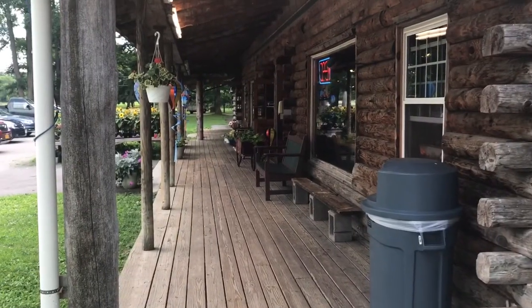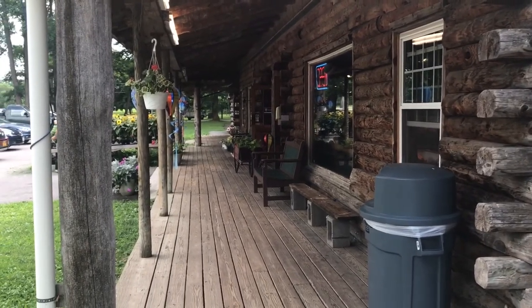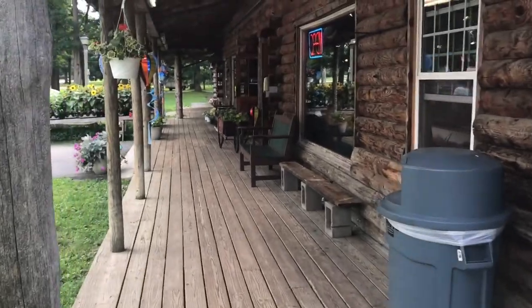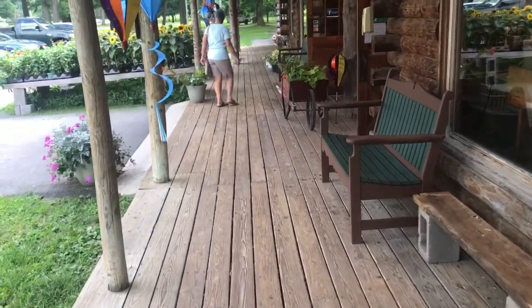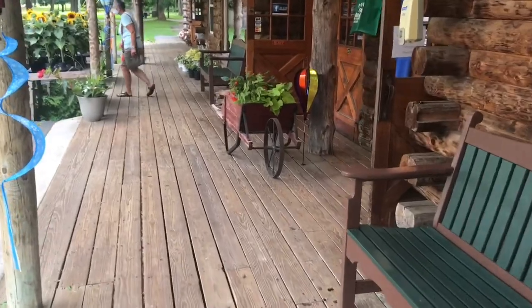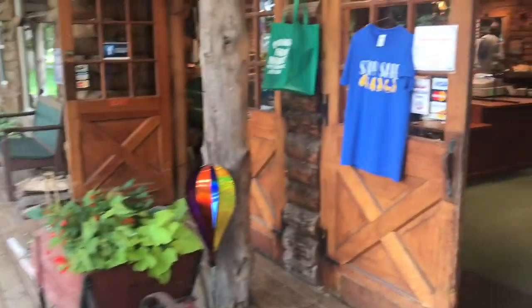Okay, guys, this is the outside of Powers Farm Market, and it's made to look like it's old-fashioned, and it's a pretty cool farm market, except for when it's time for Halloween time, there's bees everywhere. And we're gonna go inside now. I gotta put my mask on.